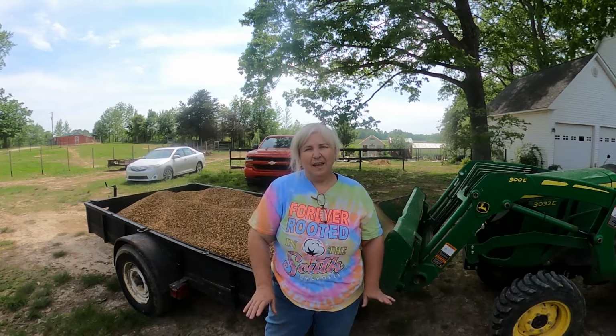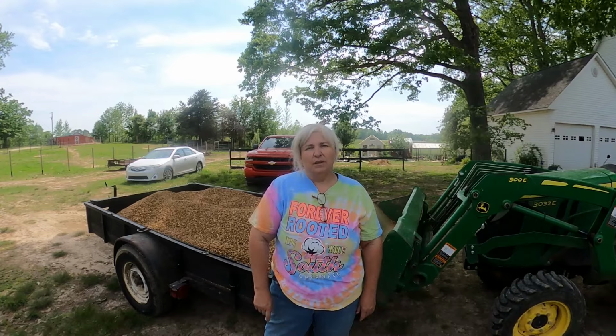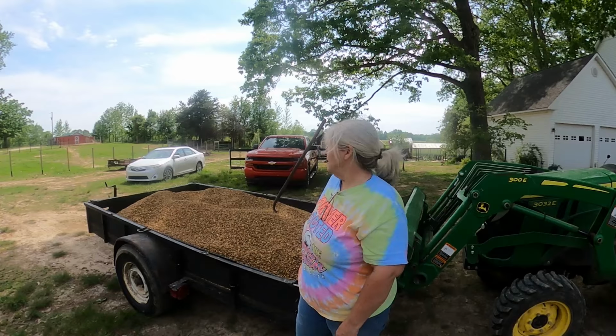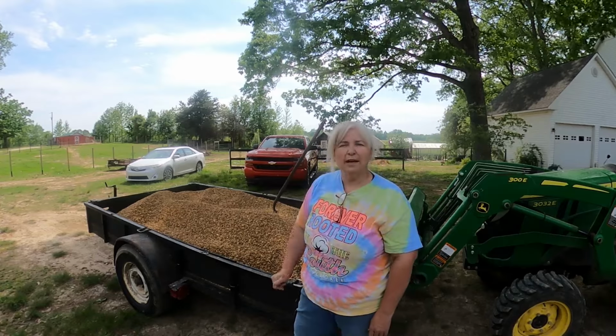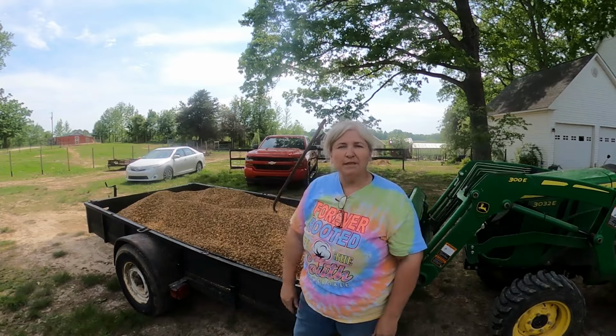Today I am still working on the walkway to the chicken coop. So I've got to take this pea gravel and load it into this bucket of the tractor, and then we're going to take it around and put it around the rest of our stepping stones. So let's go.